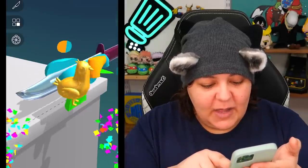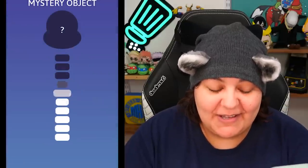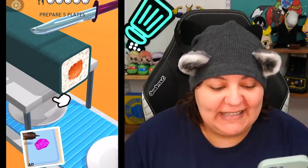What is that? A chimkin? A pigeon! So there's surprises in the levels. Okay. Mystery object. Cut it or later? You know I have to do it. A few ads later. So the mystery object is sushi.